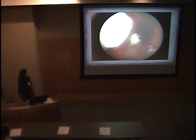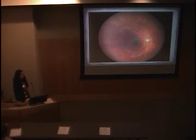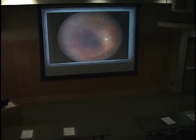So on the first examination under general anesthesia, it was a large nasal tumor with a lot of vitreous seeding and some heme right here and a lot of vitreous heme inferiorly. So by the international classification of retinoblastoma, this would be a group E tumor. And the other eye was perfectly normal. There was no family history of retinoblastoma.